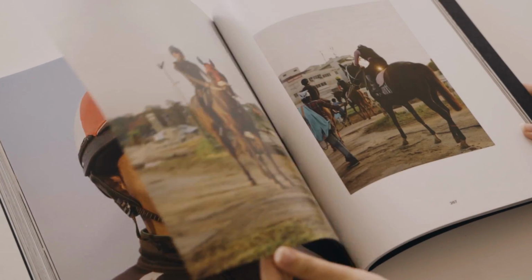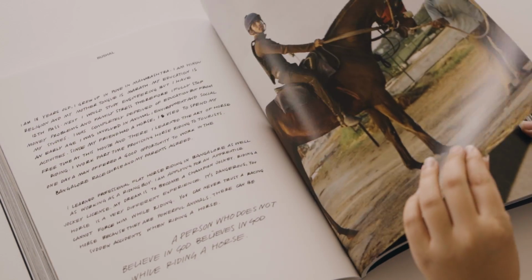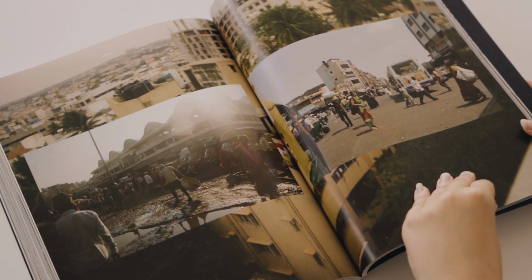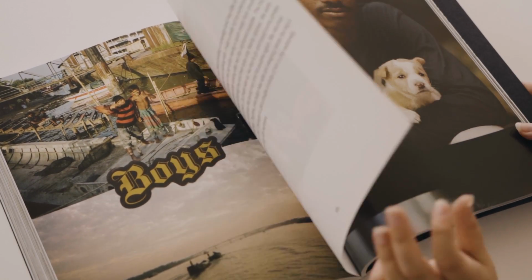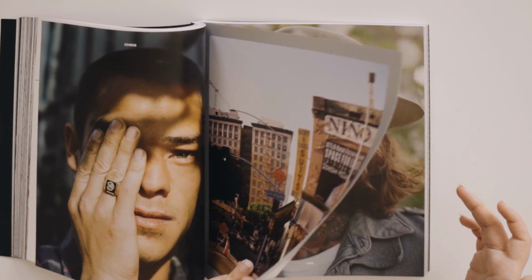She was able to create such a beautiful collection of portraits that I think you can see how much she is able to relax her subjects in the way that the portraits come out. But for sure, Rosie is one of my favorite portrait artists.